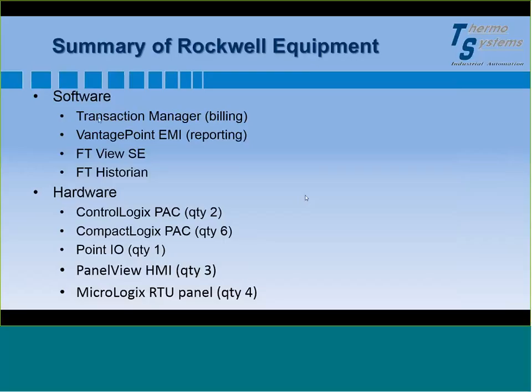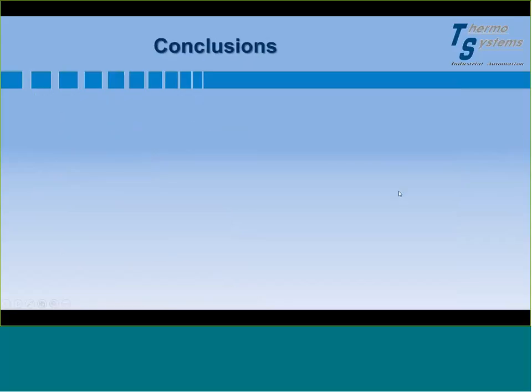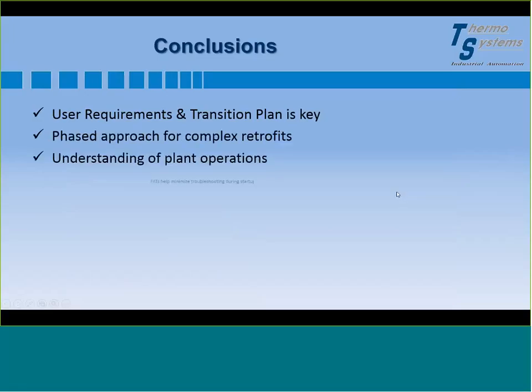So here's a list of the software and hardware we used to implement this solution. And here's some conclusions. Let's get them all out here.